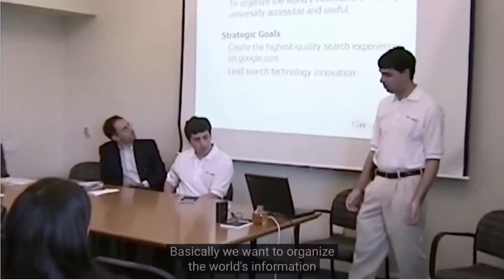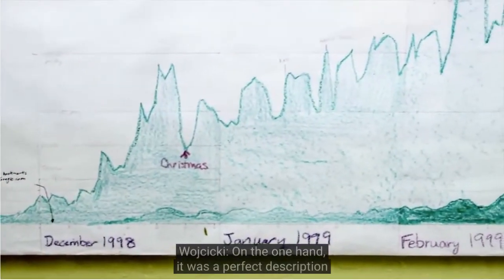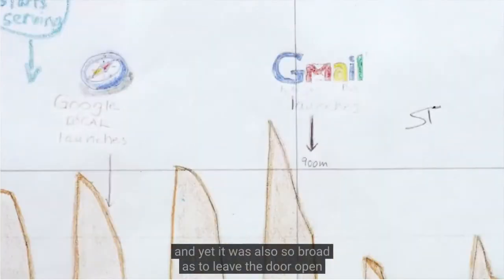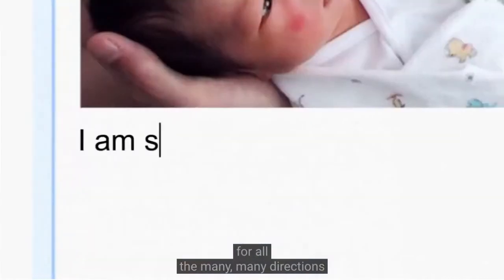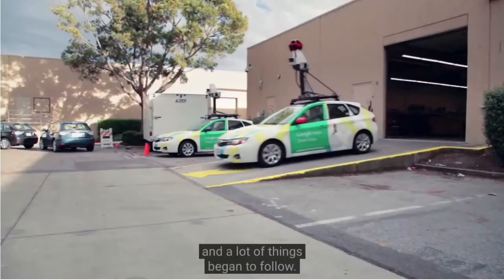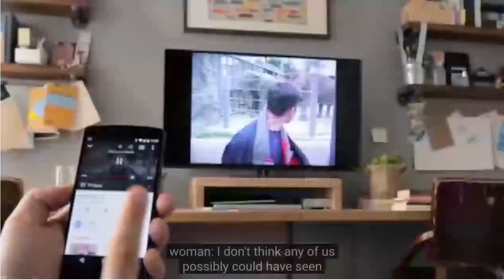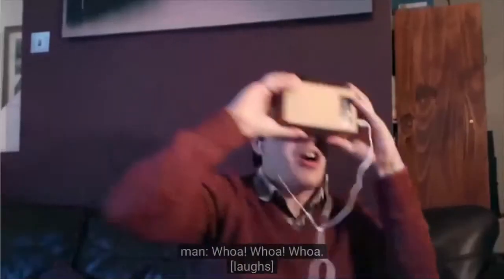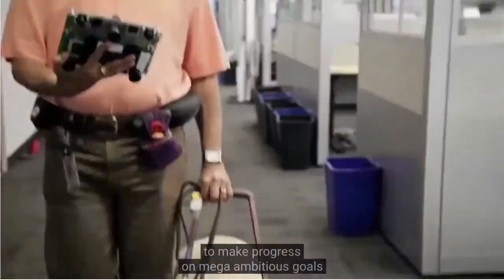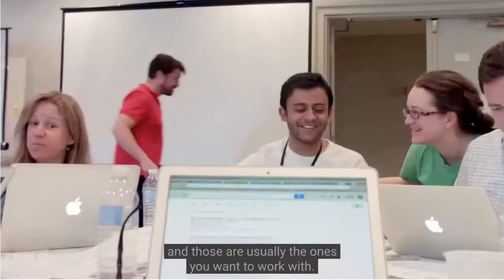What is our mission? Basically, we want to organize the world's information and make it universally accessible and useful. On the one hand, it was a perfect description of what we were trying to accomplish in search. And yet, it was also so broad as to leave the door open for all of the many, many directions we wanted to go in the future. We set out to do something really useful for people, and all other things began to follow. All right, so here we are in front of the elephants. I don't think any of us possibly could have seen where this story was going to go. It may sound nuts, but it's often easier to make progress on mega ambitious goals than on less risky projects. Few people are crazy enough to try, and those are usually the ones you want to work with.